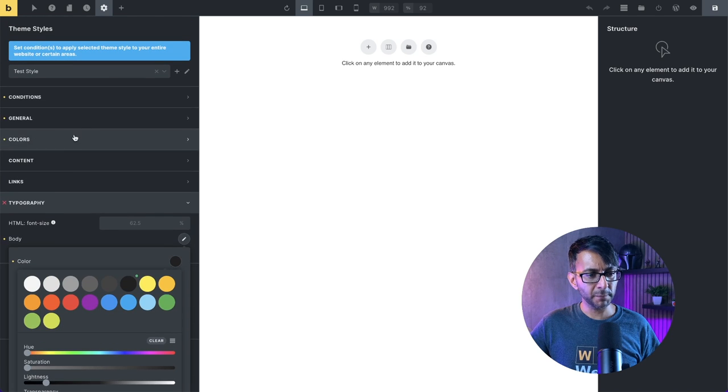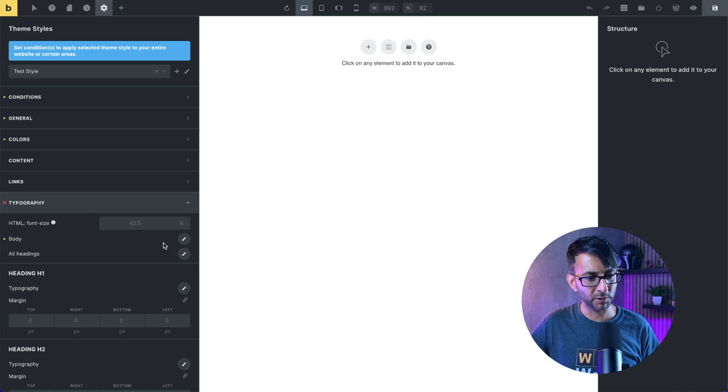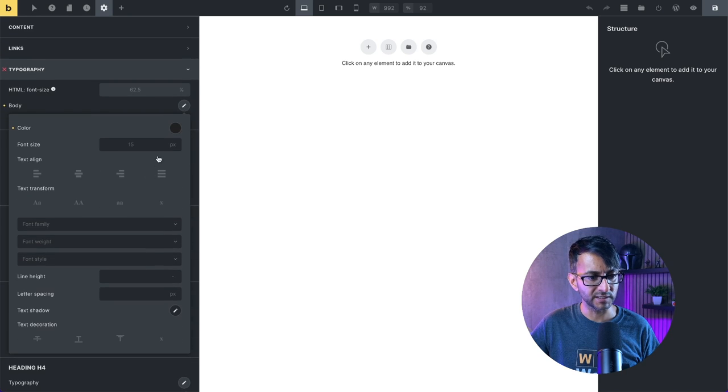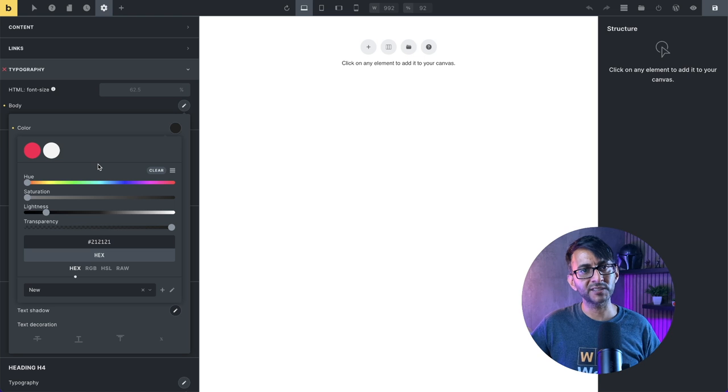That's because if we go back over to colors, and this did catch me out the first time I was using Bricks, the colors are only applied to the heading or buttons. So make a note of your hex codes, go back to your typography, and when you are assigning your colors down here, if you have got a list like over here, go and add in your colors again. It does feel like duplication of effort, I will admit that. But once you set it up once, it's kind of done and you're kind of okay.